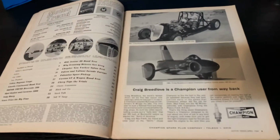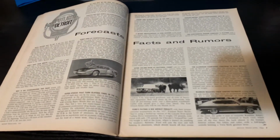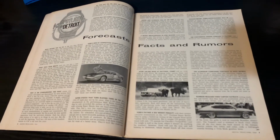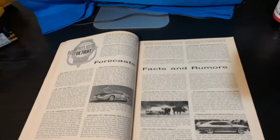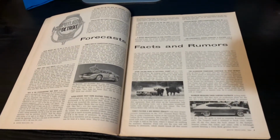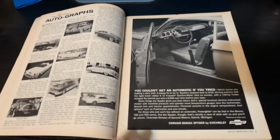It's pretty cool for me to look back at some of the vintage advertising, whether it be electronics, like Panasonic and things like that. With the low light, it seems like it's not focusing perfectly, but we'll see how good it does here.